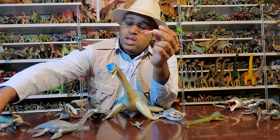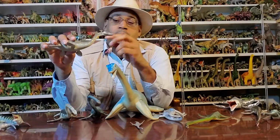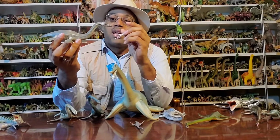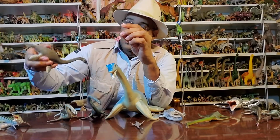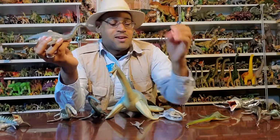They're really fast. The plesiosaur is fast too, and I'll tell you why in a minute. But the idea is, if the body's back here and the head's right here, you can see the body moving. The head grabs you, kind of thing, right?